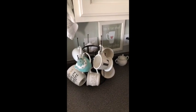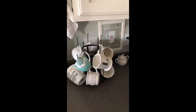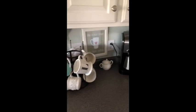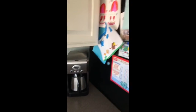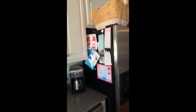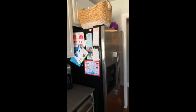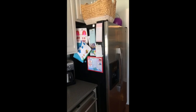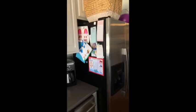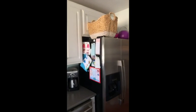And then my mug rack, you can get them from World Market or Amazon or whatever, but it's awesome for having it right there. Here's my side of my refrigerator that would totally be cleaned up if I were to post pictures. It would be styled instead of just random stuff. But I just put random kids pictures and stuff on there.